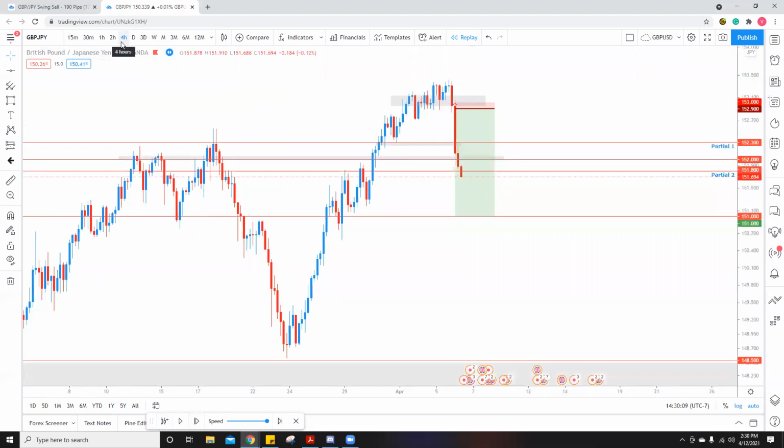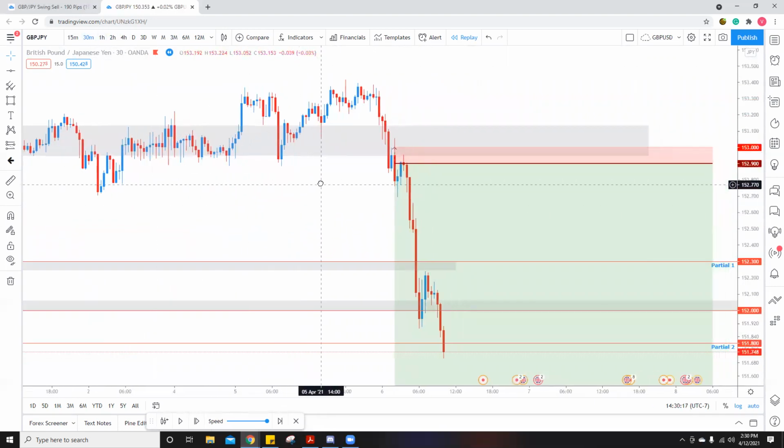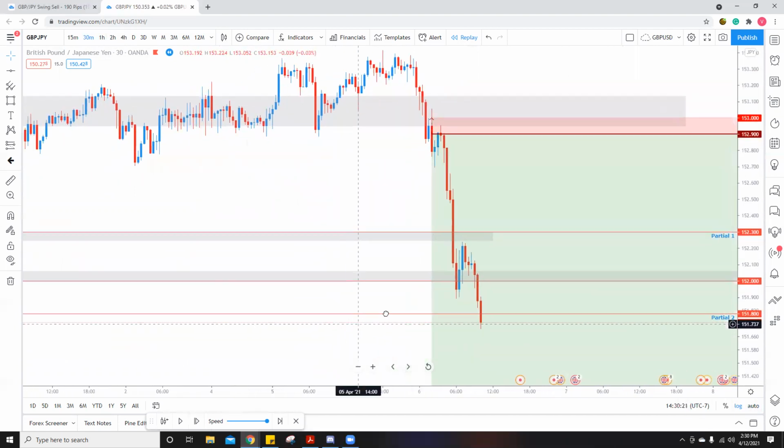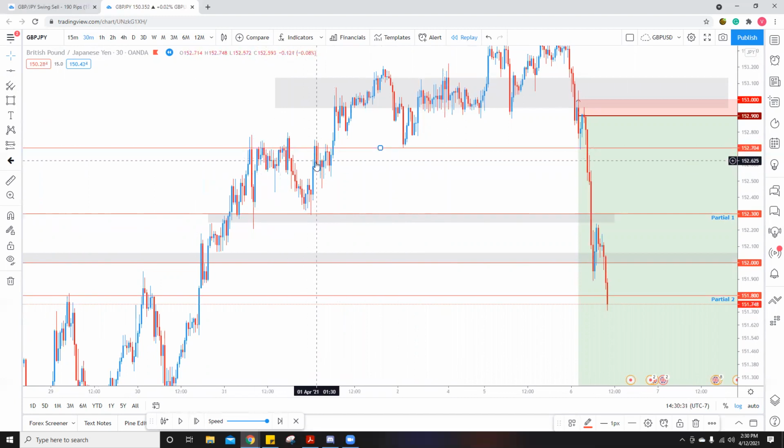So we know at this point there's going to be some sort of consolidation or some sort of pullback, and that's what we're waiting for. So that's why there were no scaling opportunities taken. And then as price broke past partial 1 and partial 2, we just ended up trailing our stop loss instead. So our first stop loss trail after partial 1 was right below this area where you see this resistance being formed where price failed to break above.